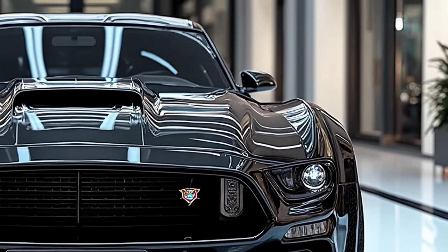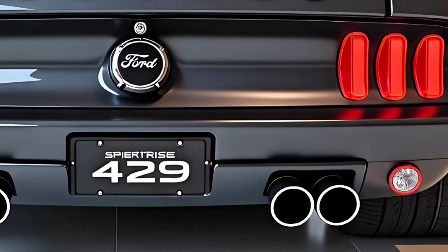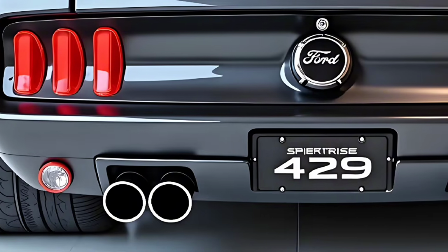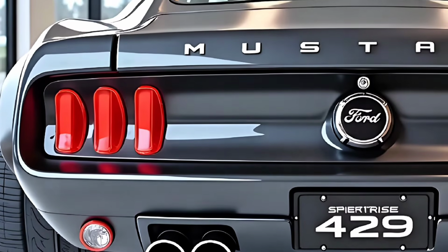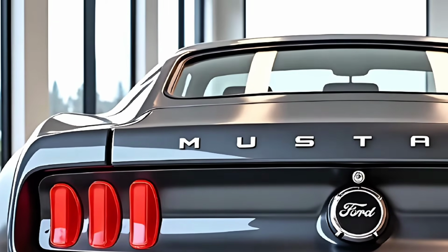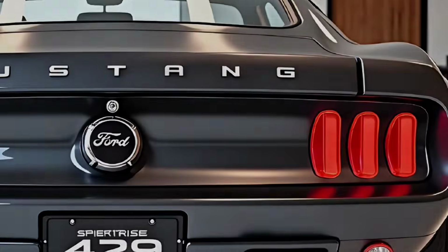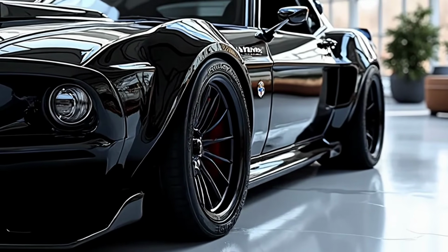But of course, the heart and soul of the 2026 Ford Mustang Boss 429 lies under the hood. This car is all about performance, and Ford did not hold back. At the core is a monstrous 7.0-liter naturally aspirated V8, re-engineered with modern technology, delivering a staggering 825 horsepower and 720 lb-ft of torque. This engine is paired with either a 6-speed manual transmission for purists who crave the raw, mechanical connection to the car, or a lightning-fast 10-speed automatic for those who want blistering acceleration times.